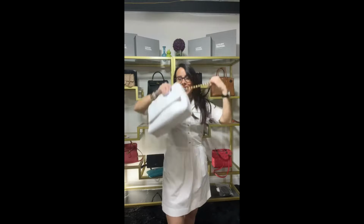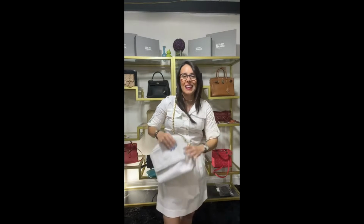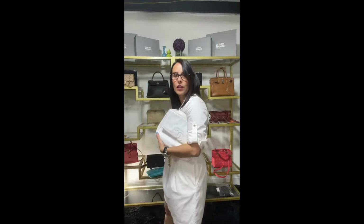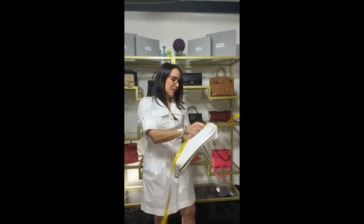You have a gorgeous drop, making it perfect for crossbody. If you wanted to wear it crossbody, it can definitely be worn as a long shoulder strap. And I personally love this. I'm a clutch person, clutch and crossbody bag. But this style, I find so chic, when you can carry a bag crossbody, but also like this. So chic. And this is also a really good size bag.